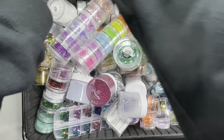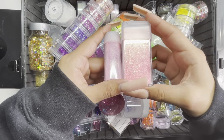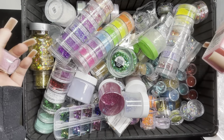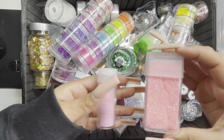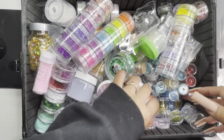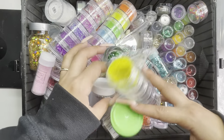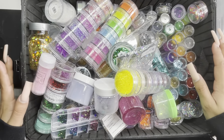And as you can see, I have a bunch of glitters, but I also feel like I do have a variety, and I don't want to get rid of anything because I feel like I have a little bit of everything. So yeah, I'm gonna see what I have doubles of, what I can give away and stuff. So I do want to organize everything, so I am gonna start off by doing that.